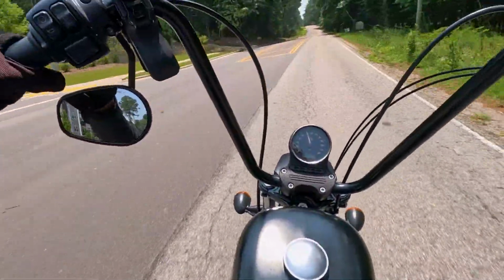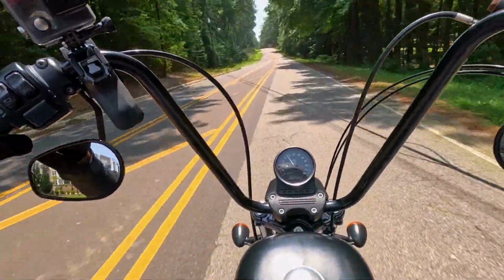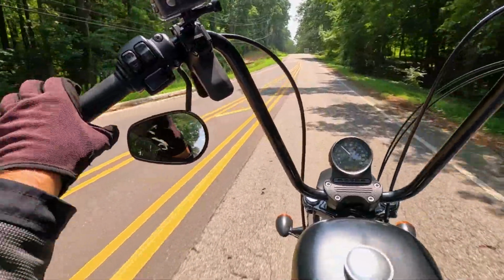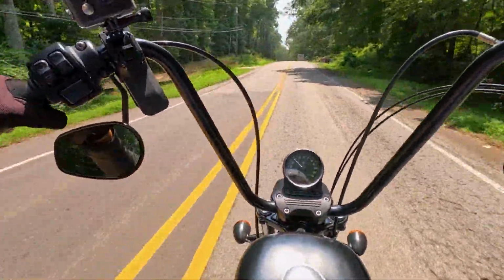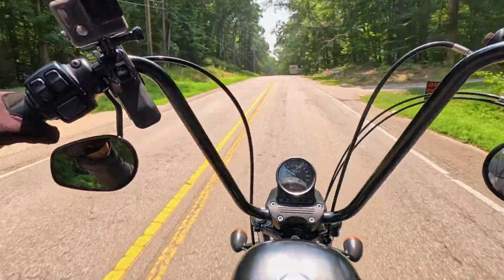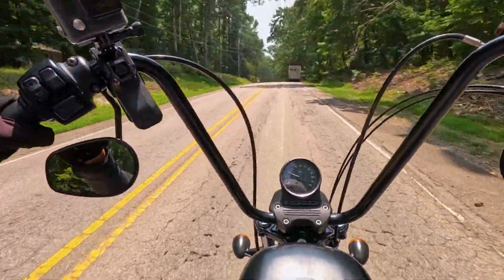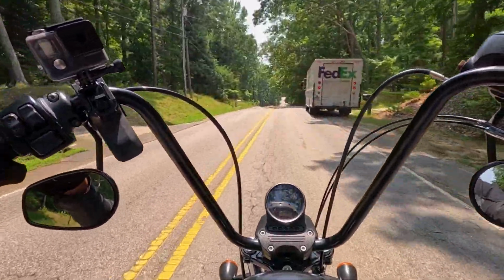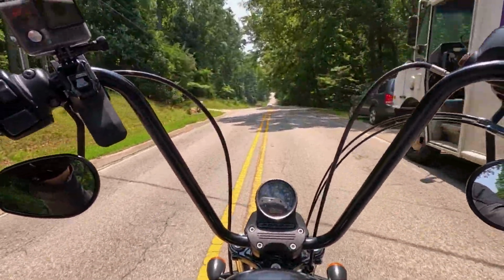Not quite as much lean as we had thought. That's unfortunate. But you can still get it over pretty well. Alright, so good move right here. We got our flashers on, they're behind the car. Can't see over this hill, so we're gonna park it right here.